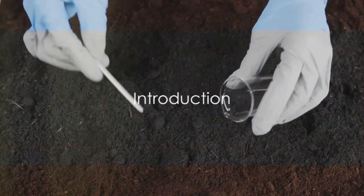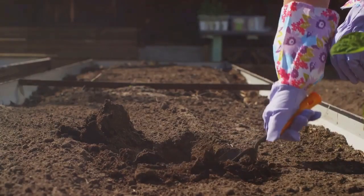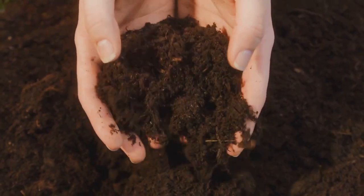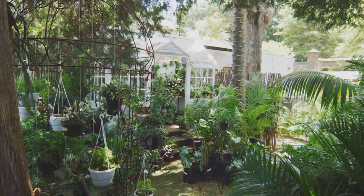Ever wondered why your garden isn't flourishing as you'd expect, despite all your efforts? Could it be something to do with your soil? In the world of gardening, soil testing and amendments play a pivotal role. Understanding your soil could be the game changer your garden needs.